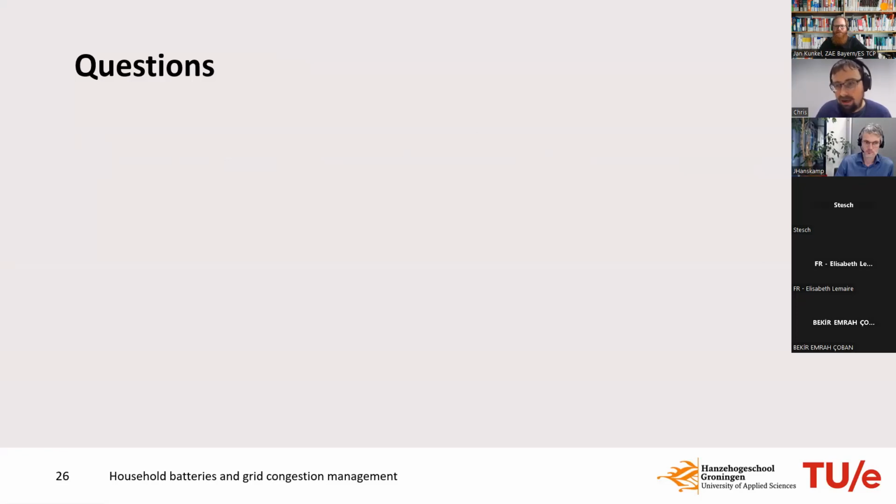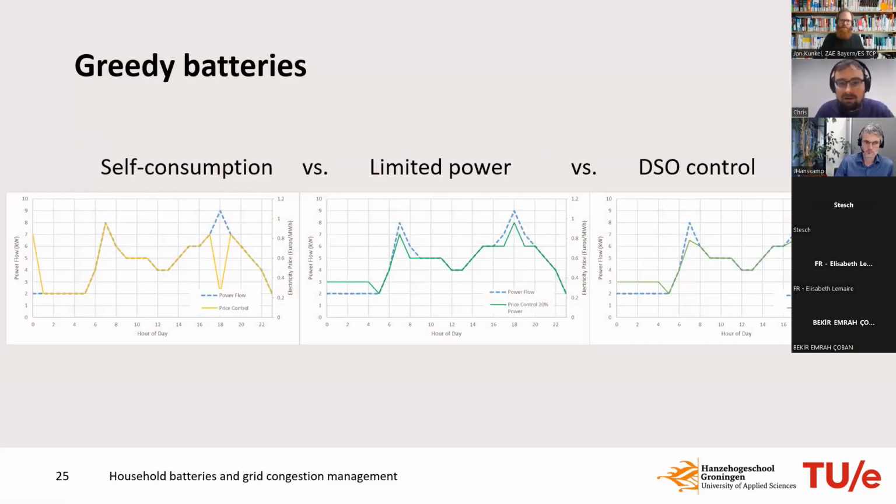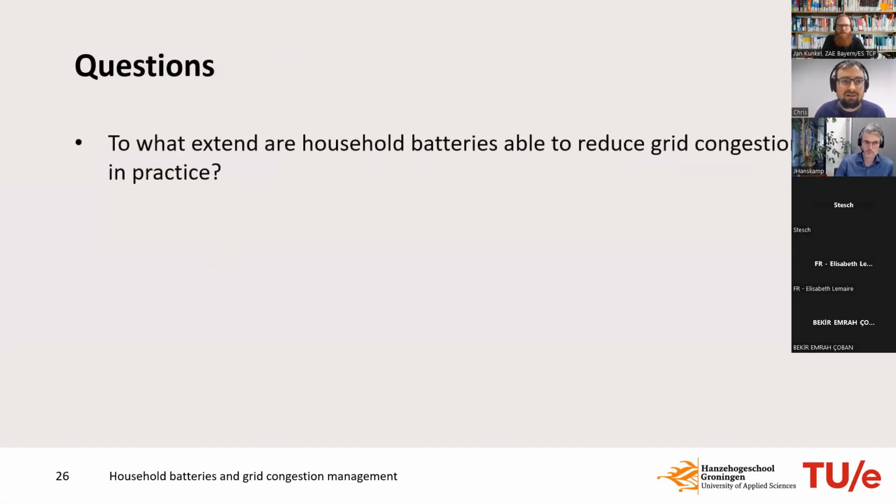So going from this example, we can compare here 3 different scenarios. Self-consumption can potentially help reduce peak loads on the grid, but not necessarily. Using limited power, you can spread your battery use over time, which helps more. But the DSO control is, of course, the best solution because they know where the congestion problems are, so they can coordinate batteries appropriately. But this does lead to some questions.